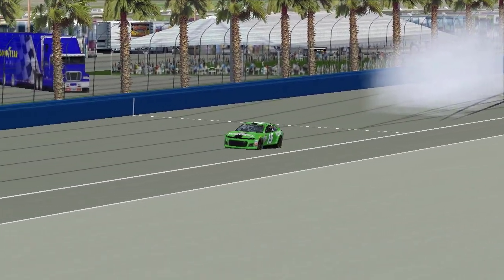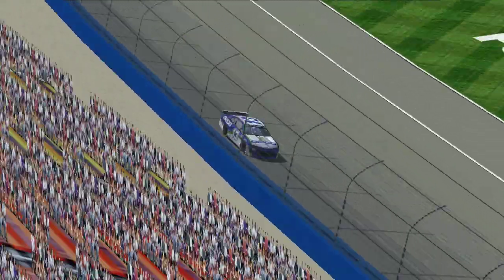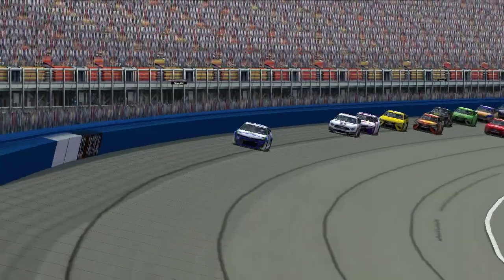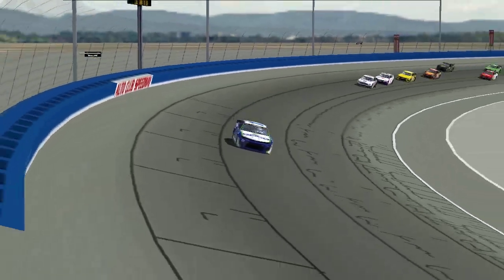Technically for the 2nd time today, but the first time due to an on-track accident. Kevin Harvick will be your leader, and that was a big break for Ty Dillon. He was 2 laps down, about to go a 3rd lap down, but since he was the only car off the lead lap, Ty Dillon will get the free pass and get 1 of his 2 laps back here at Auto Club.